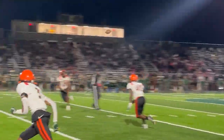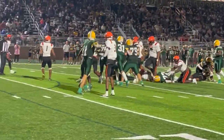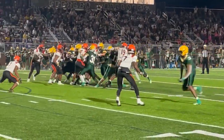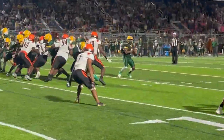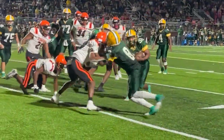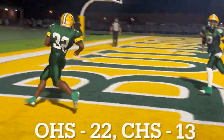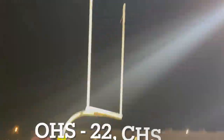Looks for a man, he's got an open man, lets it fly. Complete! Stewart with the keeper, 6-1. Up the middle, looks for extra yards. Picks up. I just saw the one. It's up.